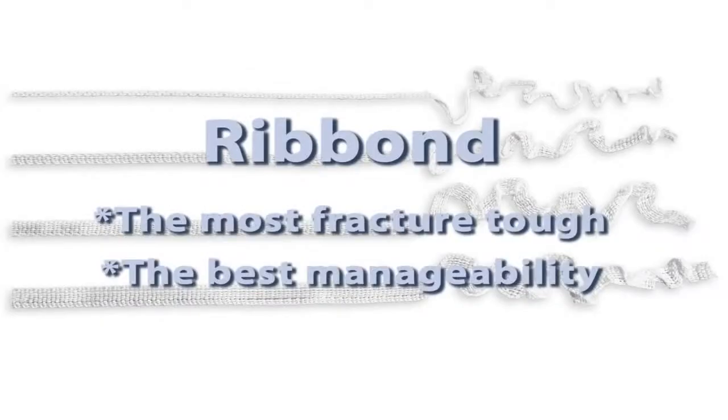In the case of fiber reinforcements, the two most relevant questions would probably be, how fracture tough is the material, and how manageable is it? We would argue that Ribond is both the most fracture tough material available to dentistry and that its ease of use allows for the most effective laminate designs.